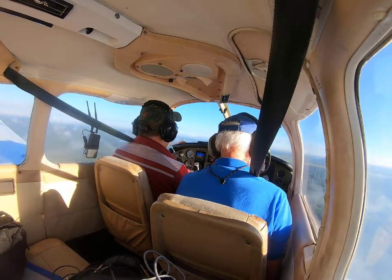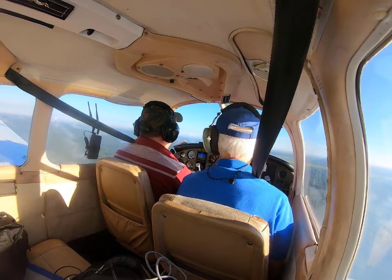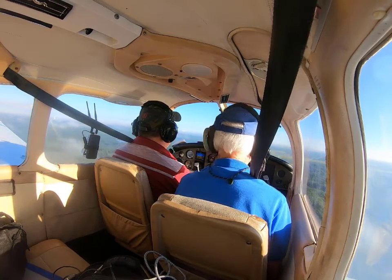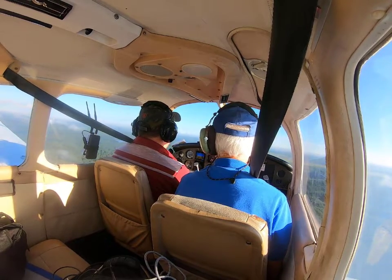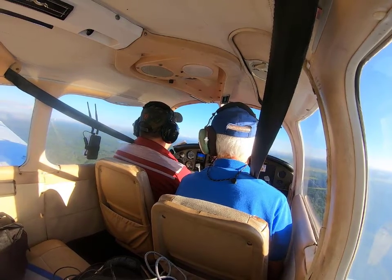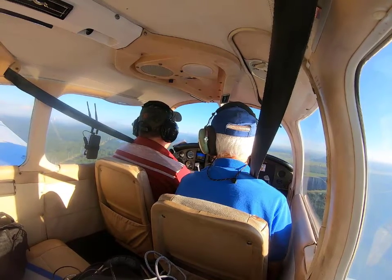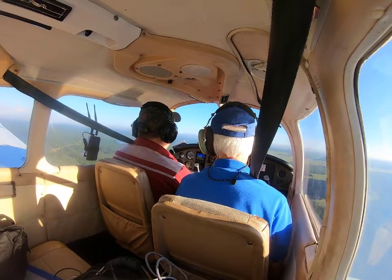A little right or a little left, so going back up just a smidge right. Alright, looking good. On glide path, on course, looking good. Coming on down. About 300 feet to go. Coming down, on course. It gets really sensitive right here. On course, on glide path. On course, on glide path, looking good.